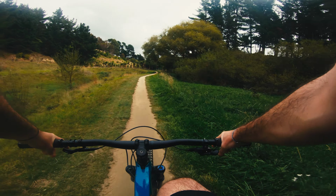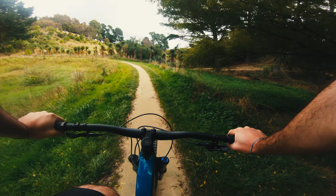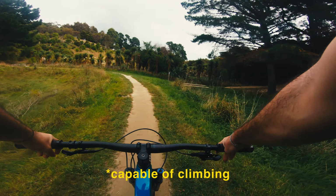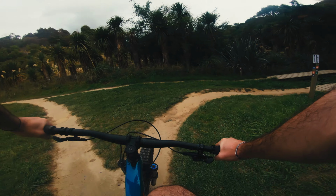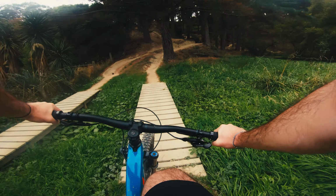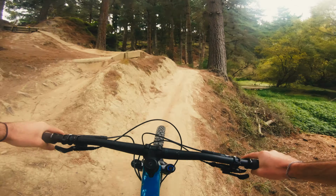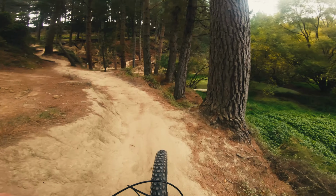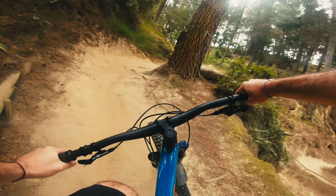So yeah, nice quick fun little runs. This bike's really impressed me. It is a long travel enduro bike, but it's pretty capable. For how long and big it is, it climbs impressively well. I'll shoot up this, which is a nice steep climb and really tight. Lets me power up this without too many issues.